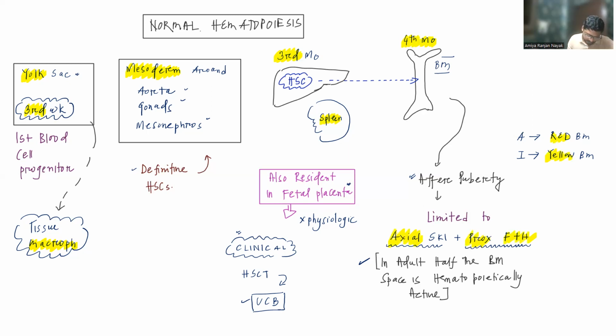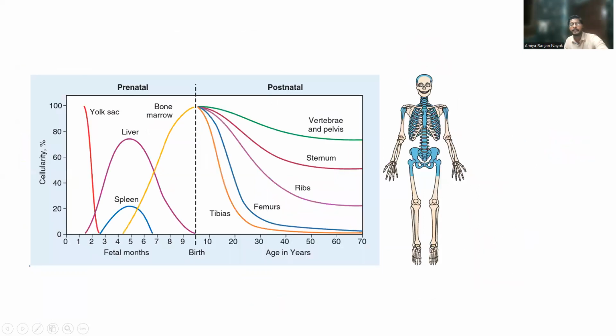Okay. Now if we represent the same things diagrammatically, you can see here the first cells you can find in the yolk sac. Next is the mesoderm, which is not shown in this image. In the 2nd trimester, predominantly the liver and the spleen produce the cells. Then the bone marrow starts its function in the 4th month of life, and after birth it is all about the bone marrows. Initially, all the bone marrows are active. Gradually, the appendicular skeleton loses the property, and ultimately the hematopoietic activity is limited to the axial skeleton, which includes the skull bones, vertebrae, ribs, hip bones, and also, as I told you, the proximal parts of the humerus and femur.